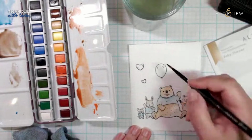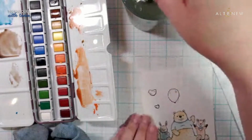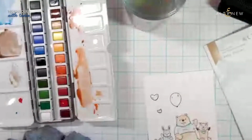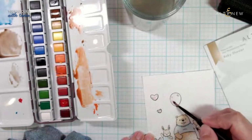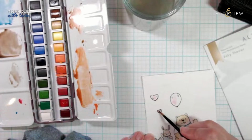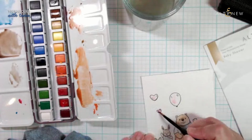Okay. All right, I'm going to make my balloon and my hearts up here. I'm going to do those in red. So I'm just going to grab this red or one of the reds up here. Just go ahead and make them a little bit on the wet side. And I want to make my balloon red too. All right, so I'm just going to grab a little bit of paint. Oh, I thought that was wetter. And a little bit of paint.